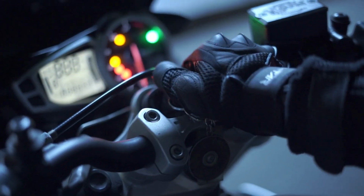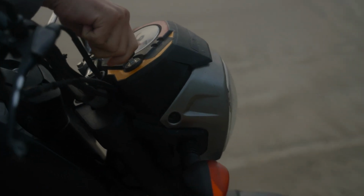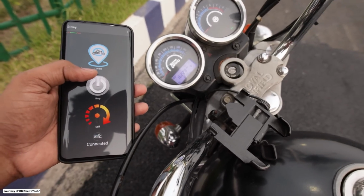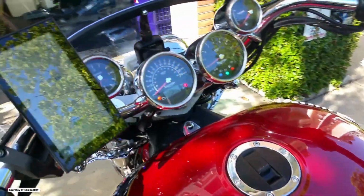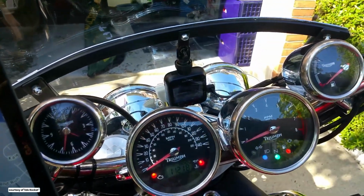Traditional keys work every time. They don't rely on software updates or Bluetooth signals. Keyless ignition may feel futuristic, but it's another fragile link in a system that used to be bulletproof. When something that basic becomes unreliable, it's not innovation. It's regression disguised as convenience.